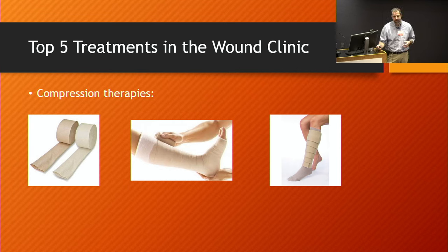So we use various either tubigrips, which are just socks, wraps. The fancy one on the right is basically a compression sock, but it's for people that have trouble getting the compression sock on. So the sock part is tight, and then the part that provides the compression on the calf is actually a series of Velcro wraps.